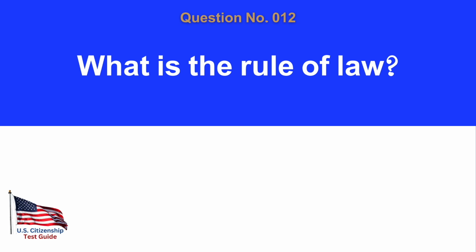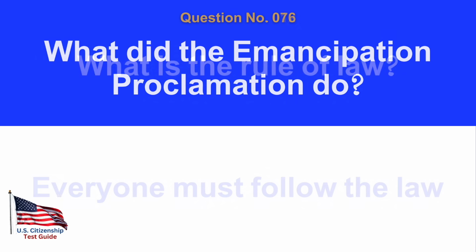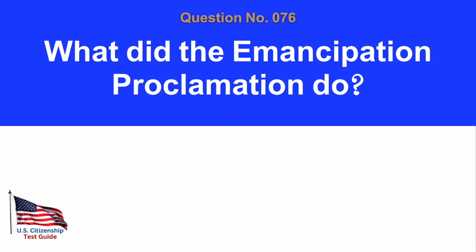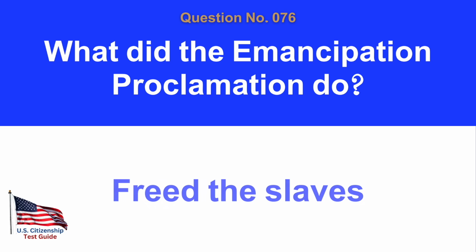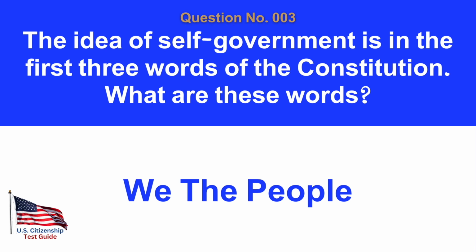What is the rule of law? Everyone must follow the law. What did the Emancipation Proclamation do? Freed the slaves. The idea of self-government is in the first three words of the Constitution. What are these words? We the people.